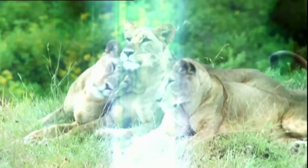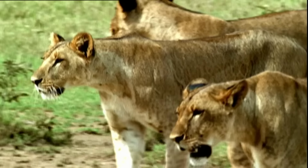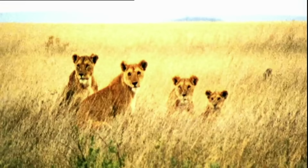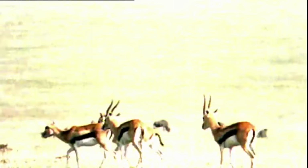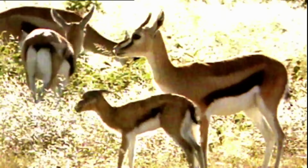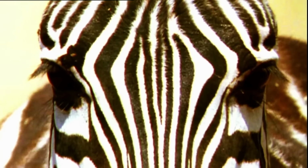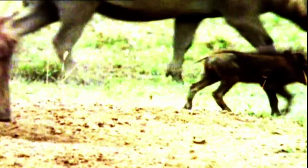Lions are among the most successful hunters on the African plains. They have the biggest teeth and claws and hunt in gangs. Opportunists by nature, they'll take on whatever crosses their path. Even small snacks.